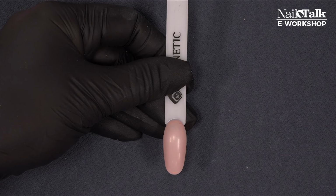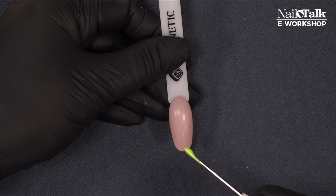And what is the base color? Oh, sorry. Nail plate extender gel polish. Okay. Just to have a nude background. Of course, you can work with those beautiful coffee blushes as well as a background.